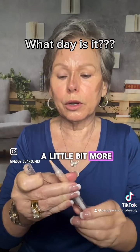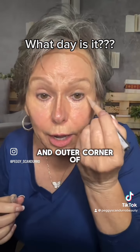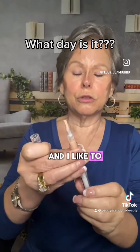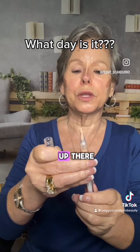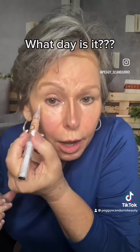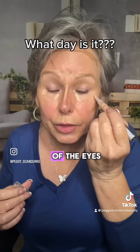Put a little bit more up there. There we go. Inner and outer corner of the eye. For some reason we didn't get much up there. Yeah, there's plenty still in here. There we go. So we're going to do the inner and outer corners of the eyes.